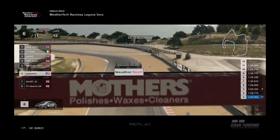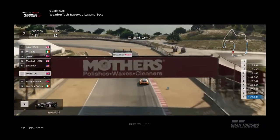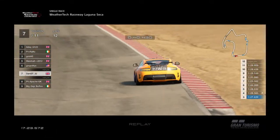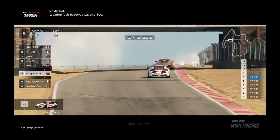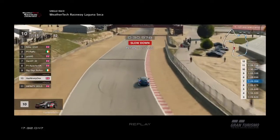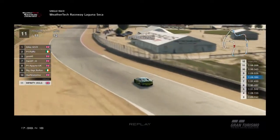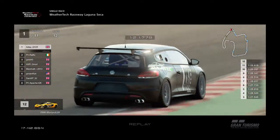But G-Man is now up into 6th. He's coming through the left-hander now up the hill. Danny ST, he's coming through the left-hander. A bit of a gap to that 6th place for G-Man, but he's getting on a good comeback from the early mistake. Apache likewise, he's in 8th place now. Buffon in 9th. Has then up to 10th. And Dave is in 11th. He's a bit far behind Has, but these two then, interesting strategy from the pair.